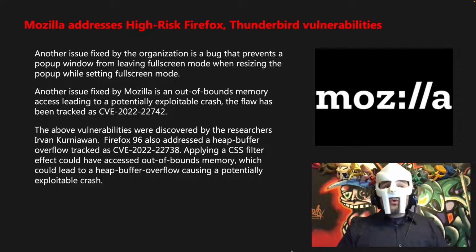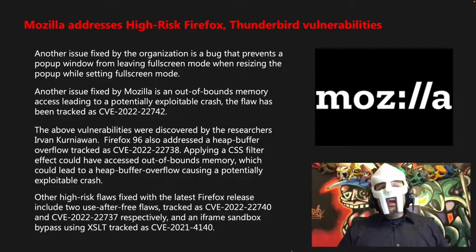Now, Firefox 96 also addressed a heap buffer overflow tracked as CVE-2022-22738. Applying a CSS filter effect could have accessed out-of-bounds memory, which could lead to a heap buffer overflow causing a potentially exploitable crash. Other high-risk flaws fixed with the latest Firefox release include 2 use-after-free flaws tracked as CVE-2022-22740 and CVE-2022-22737, respectively, and an iframe sandbox bypass using XSLT tracked as CVE-2021-4140.